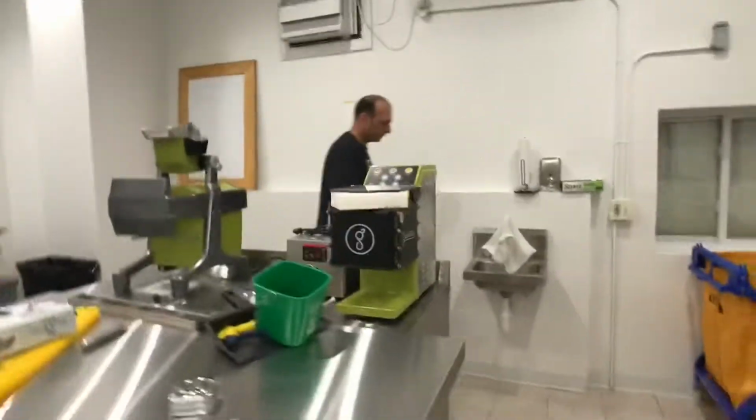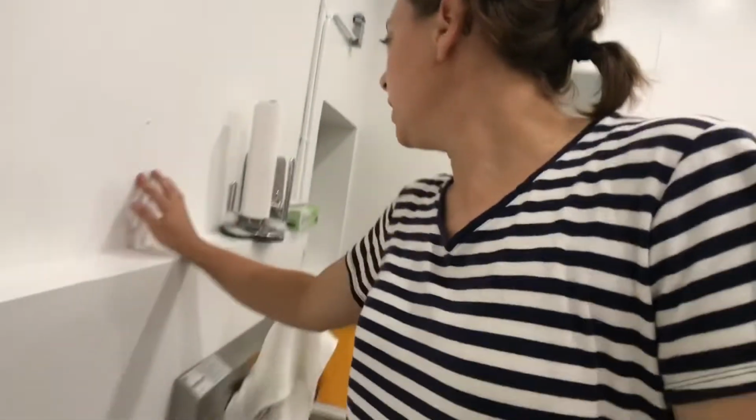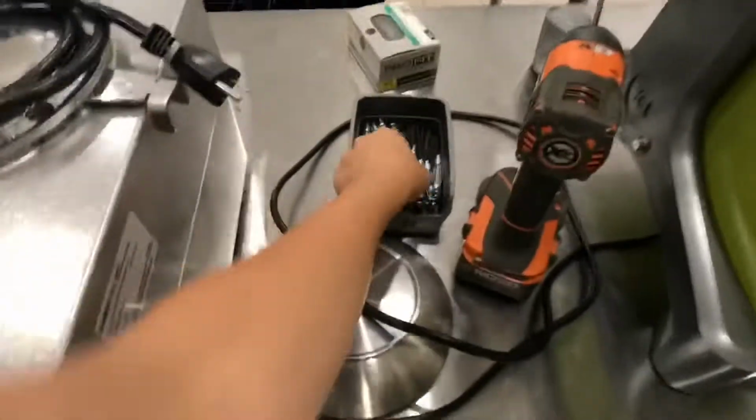We're hanging the shelf right above the... Marked our holes, because of course, this is not level. They're gonna have to use those Molly things. Yep. You don't have to find a stud. And it somehow holds the things up there.